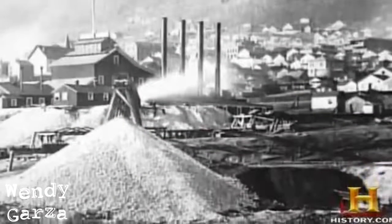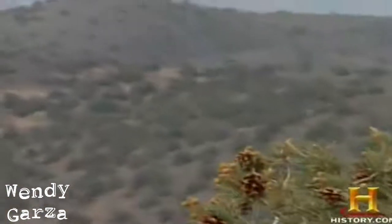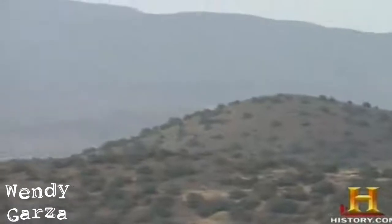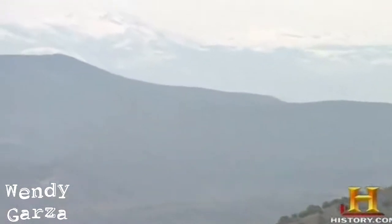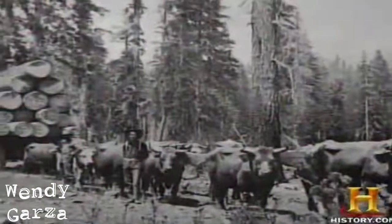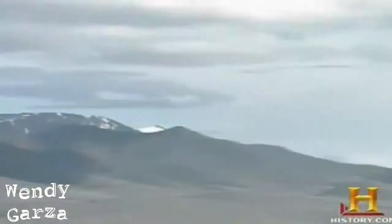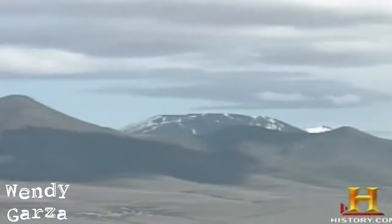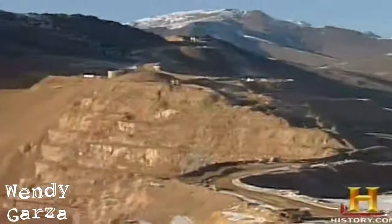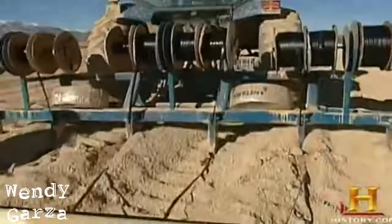Back in the days of the Comstock lode, there were no such things as environmental regulations. The miners took whatever they needed from the environment and poured pollutants like mercury and lead back into it. To build square sets to support Comstock mines, 80 million board feet of lumber was required every year. The miners used enough lumber to build 27,000 two-bedroom homes, and in the process, stripped the hillsides around Virginia City bare.